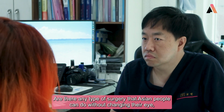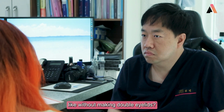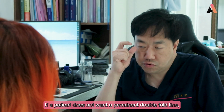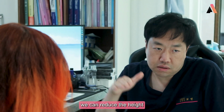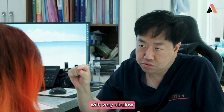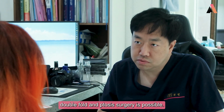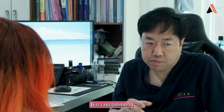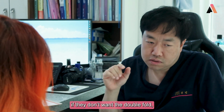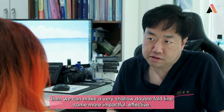Is there any type of surgery that Asian people can do without changing their eye type, like without making the double eyelid? If a patient does not want a prominent double fold line, we can reduce the height and make a very shallow double fold, plus the ptosis surgery is possible. But I recommend that even if they don't want a double fold, we make a very shallow double fold line to be more effective.